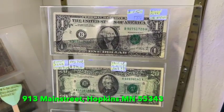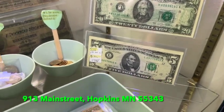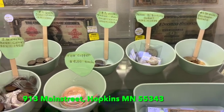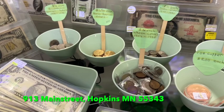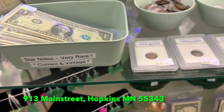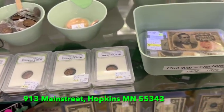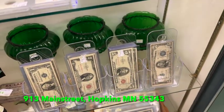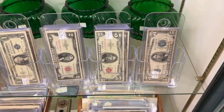Here's some error notes, double printed on one side for the 20, off cut $5 bill there. A really nice star note collection. Some really old bills and some new ones. Some biblical coins, widow's mites. Civil War fractional currency, people have been purchasing those. We have a nice collection left. There's some bills here, red and blue seal bills.